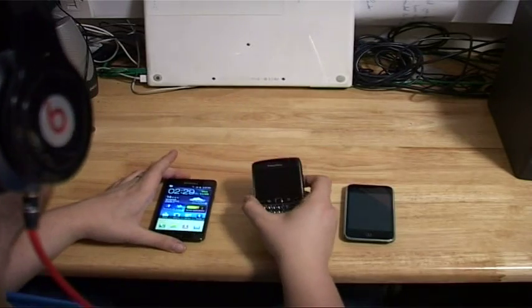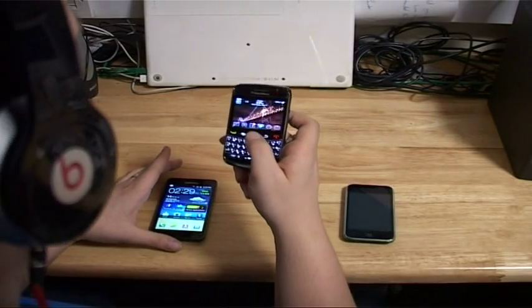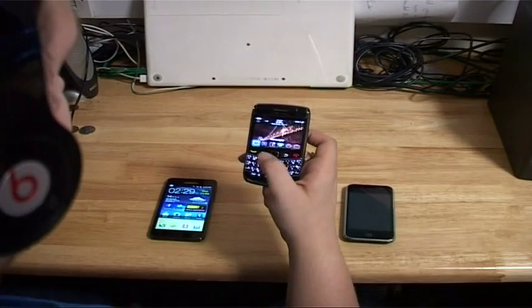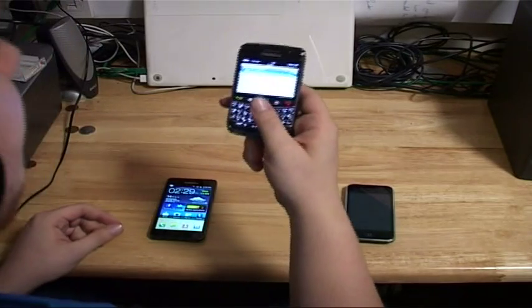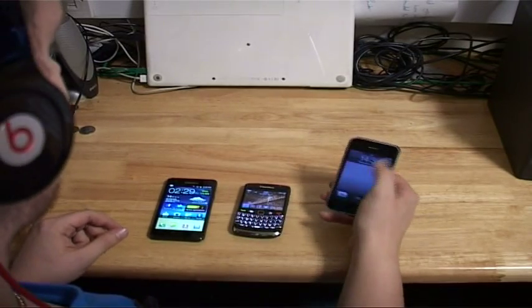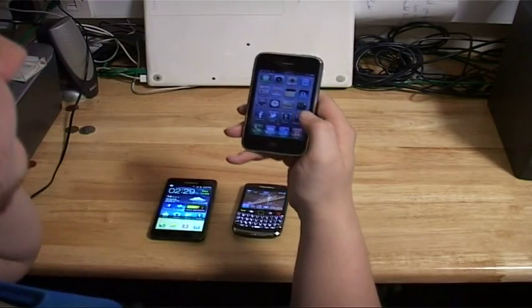The BlackBerry obviously has BlackBerry Messenger, and you've got the LED light, which some Androids don't have, to notify you when you have messages. So you've got Facebook notifications there. And the iPhone doesn't have the LED system, but it is an overall nicer looking system, as you can see.